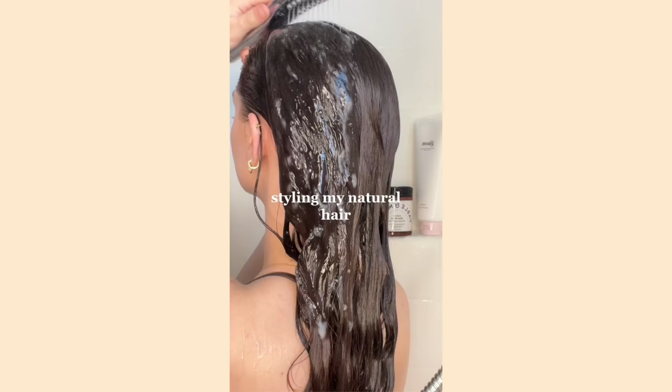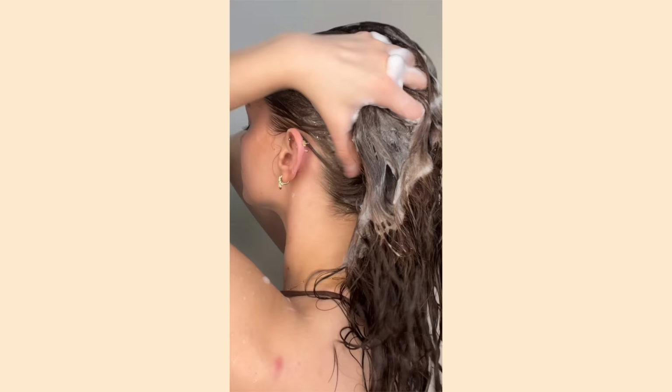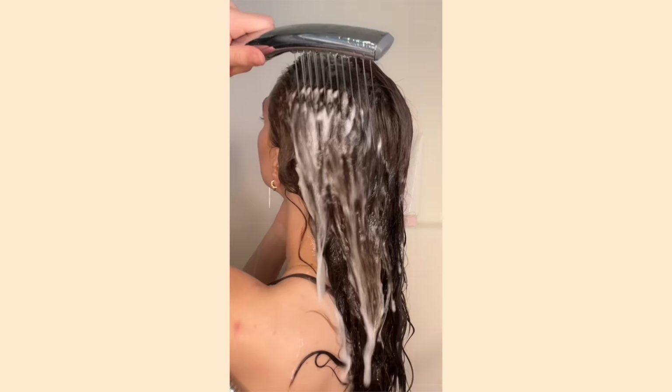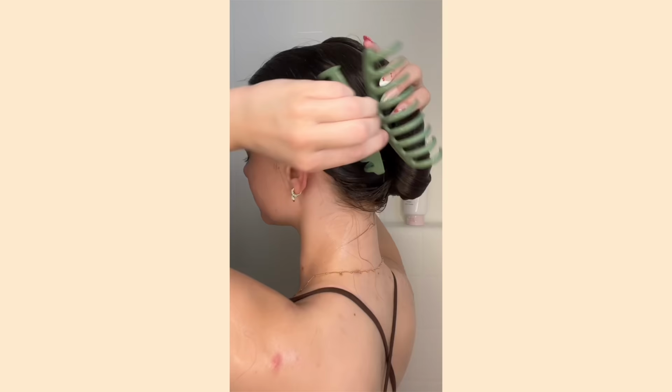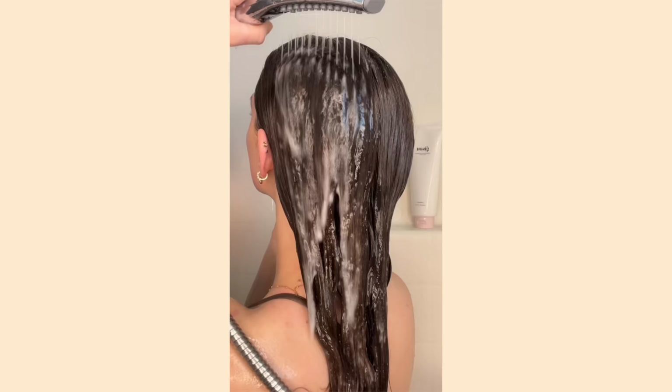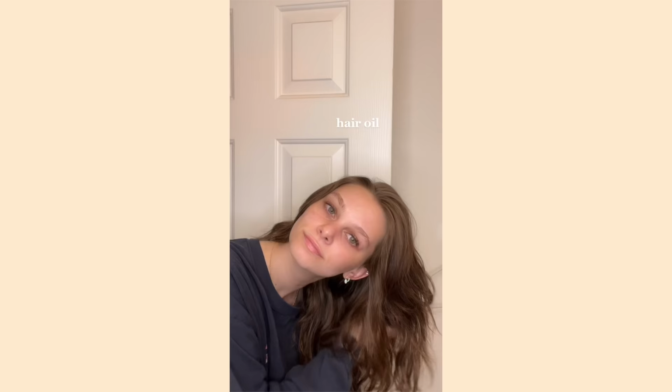Styling my natural hair. Shampoo. Hair mask on mids and ends. Gently brush through hair. Wait 5 to 10 minutes. Detangler. Bare milk. Curl defining cream. Diffuse. Wear oil.